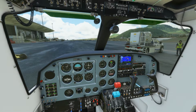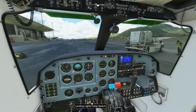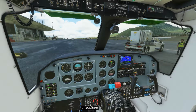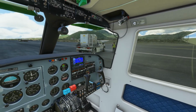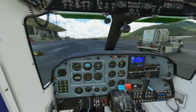All right, we are started. Get the taxi lights on, and we'll leave the strobes and landing lights for when we take off. As usual, my boy is here in the plane with me today. I forget his name though.